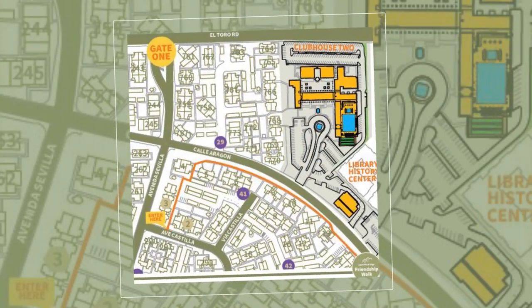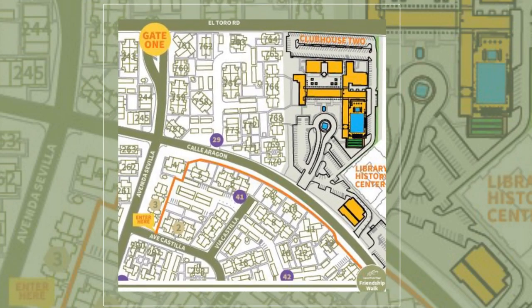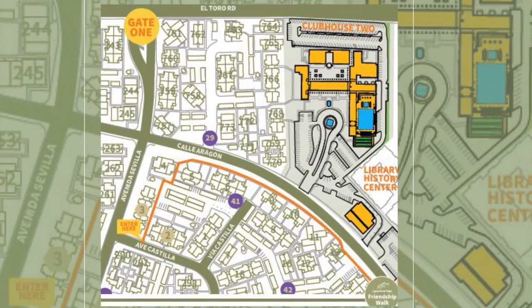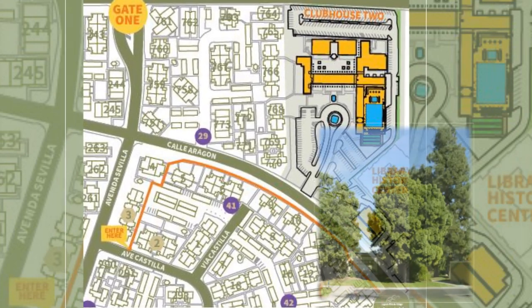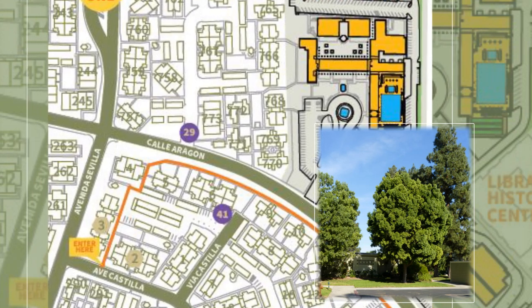Turn on Avenida Castilla and park in front of Manors 2 or 3 near the corner. You'll begin between these two manors, following the path past the fire hydrant, turning right to the end of the carport where we'll start our walk.